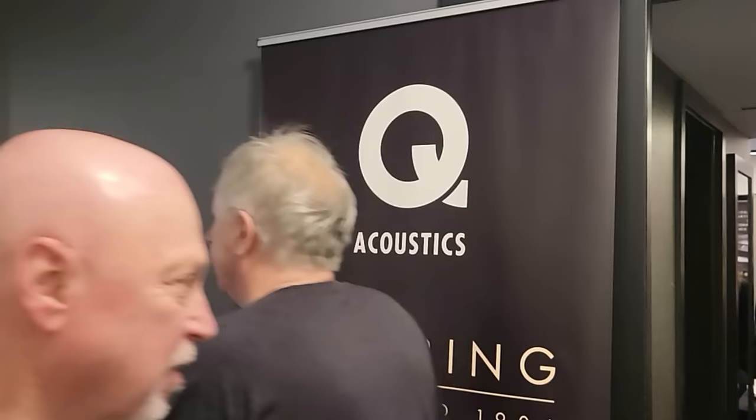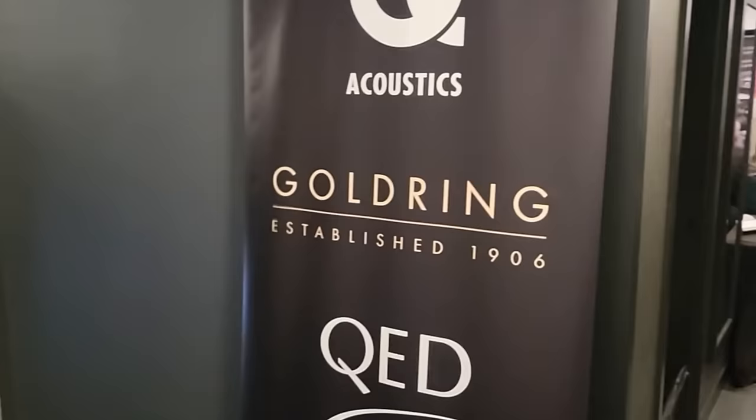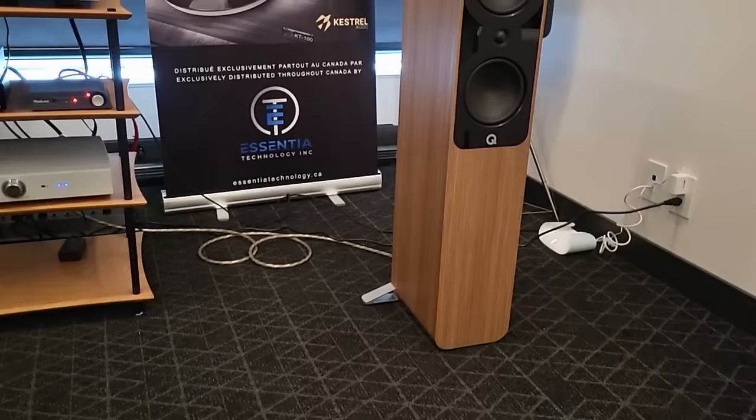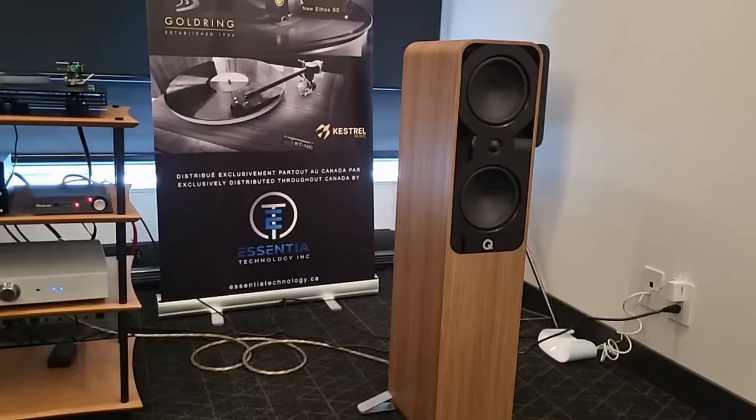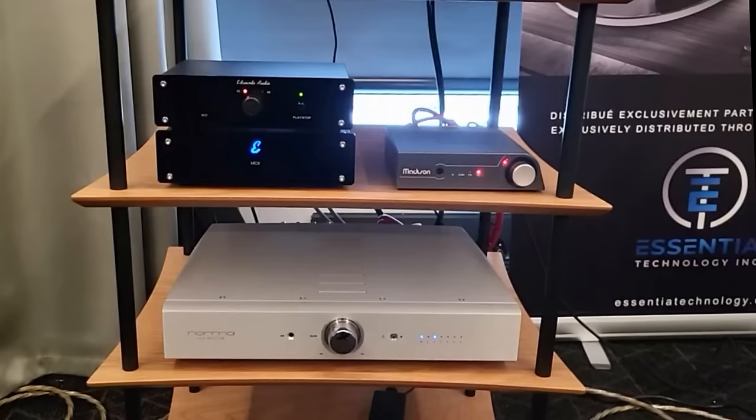The next room is the Qacoustic room. I have the Qacoustic Concept 500 speakers, and I wanted to know how the new affordable Qacoustic 5000 series speakers compare. Now, one major complaint at the show I hear all the time is that many of the rooms have a bass overload problem. And in this room, the Qacoustic 5040, or was it the 5050? I don't remember. It had one of the best balances at the show, meaning not too much bass, just right. They also play at normal human listening volume.